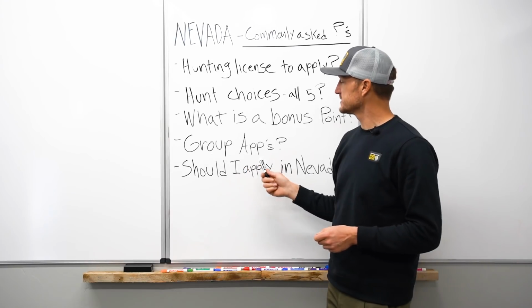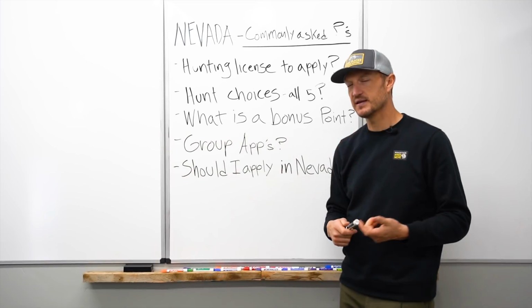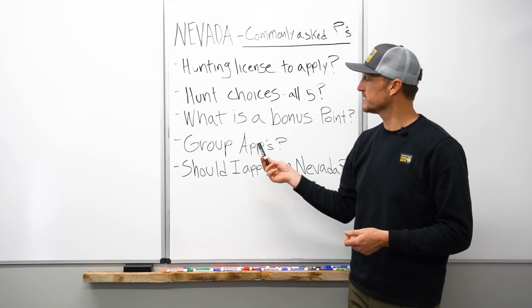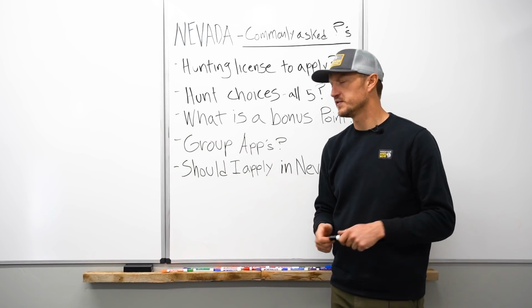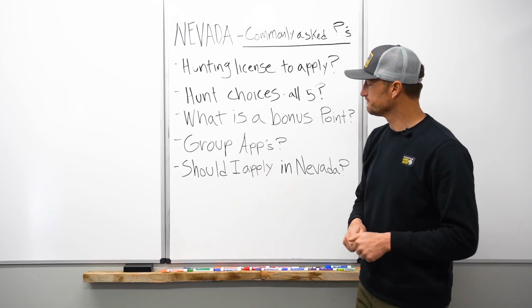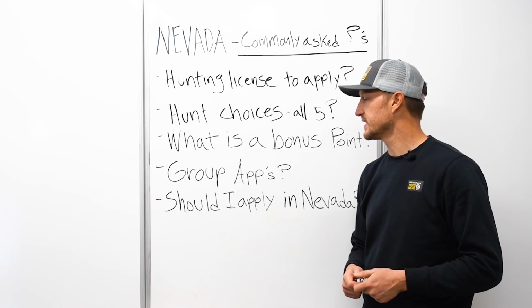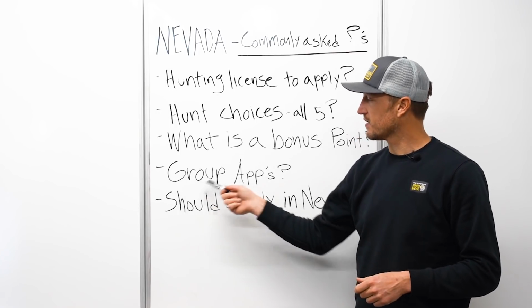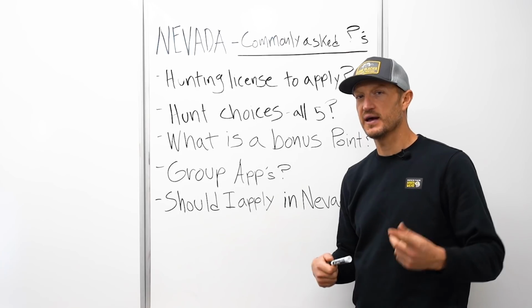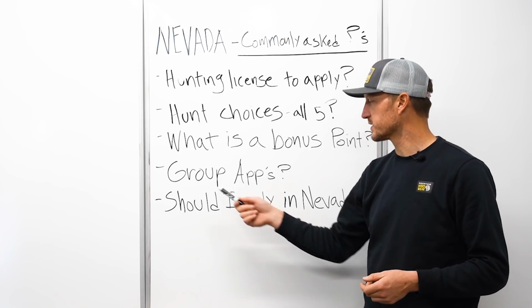We get a lot of questions about group applications. Are they allowed in Nevada? And they are for a couple of species, for mule deer and also for cow elk, if you're interested in applying for cow elk. But it really kind of boils down to just mule deer. They're going to take the applicants on the application and average those points, and that's how they'll go into the draw. So they are allowed for mule deer and cow elk. It's an averaged total for the applicants on the app.